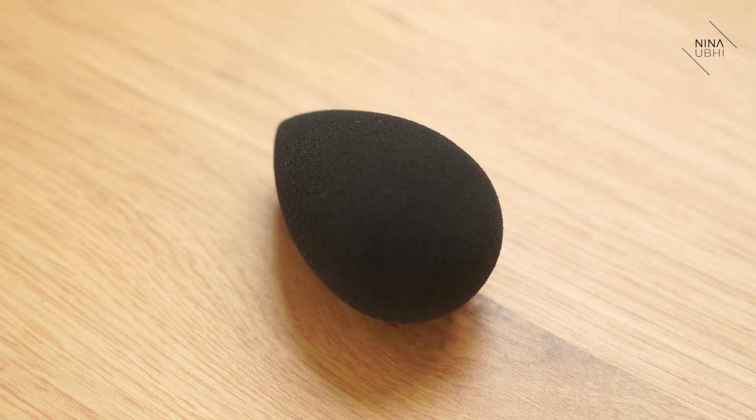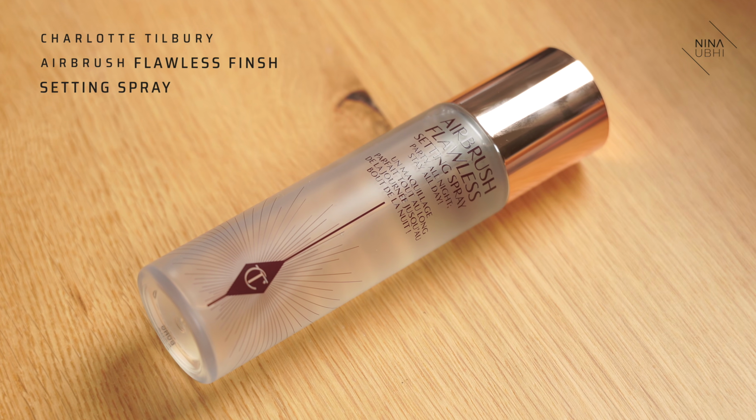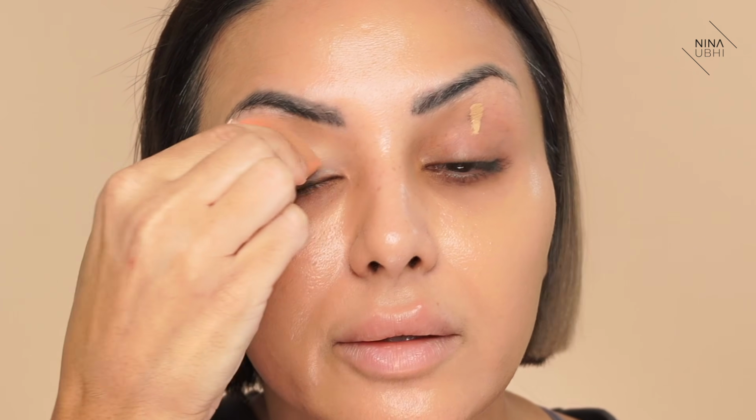Now, I'm going to be very strategic with where I place this, because ultimately I don't want my makeup to age me, but I do want to cover up certain areas and I want to lift certain areas. So the first thing that I am going to do is just get rid of these dark circles on my eyelid. I'm just going to do a little dot here, and I'm going to get my beauty blender and spray it with my Charlotte Tilbury Airbrush setting spray. And I am just going to pat this in.